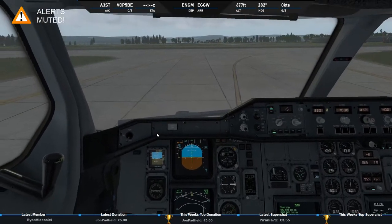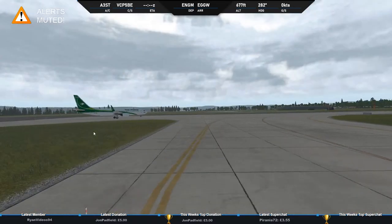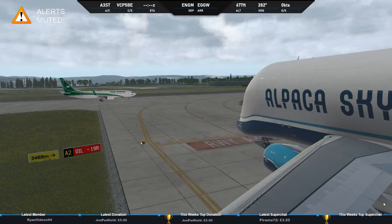Passing 5,000, Alpaca, identified, climb flight level 280. Climb flight level 280, Alpaca. Alpaca 5, Bravo Echo, Alpha 2, Bravo 801 left, we're ready for departure. Alpaca 5, Bravo Echo, Alpha 2, behind departing 737, line up runway 01 left. Behind the departing Amazon 737, line up runway 01 left, Alpaca 5, Bravo Echo.